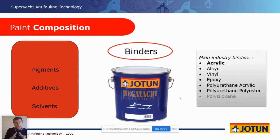But in the industry in general, we come across alkyds, we come across vinyls, epoxies. Epoxies are most recognized as being the preferred binders for primers. And then we have polyurethane acrylics, polyurethane polyesters, the two products that are used for top coats. And then in some instances, we've got it in light gray there, but polysiloxane. Polysiloxane is really used and utilized in the other marine industries and in the protective industries of oil and gas on offshore structures. But with the emergence of explorer vessels, we're seeing an uptake on these polysiloxanes being used in those scenarios as well.